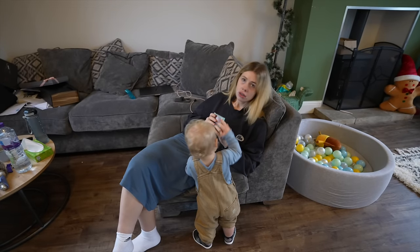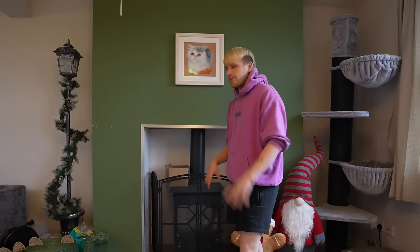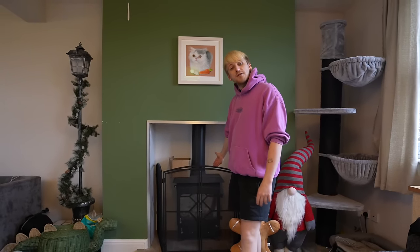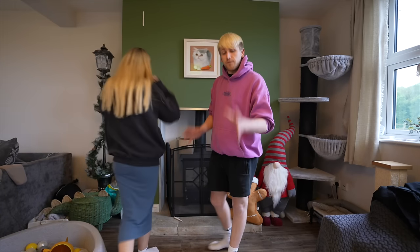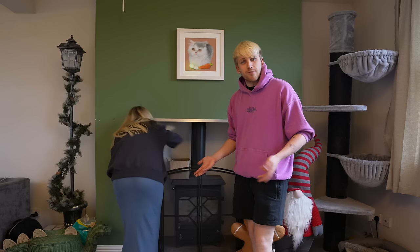Should we do a quick damp tour? Yeah. So over here in the lounge area, we have our chimney breast, which has got our log fire underneath. And you guys might remember that when we went away for our first trip in the van, it was cut short because, well, we had water everywhere and it was pretty bad.